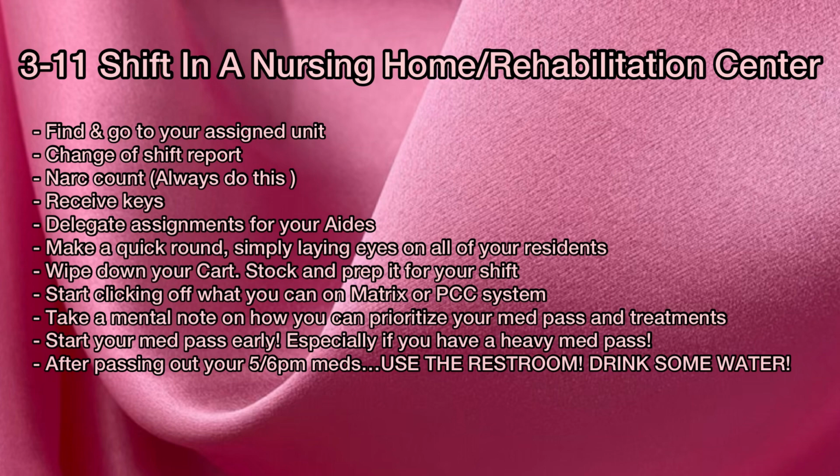All right, so also you want to take a mental note on how you can prioritize your med pass and your treatments. This is important because you want your night to go as smoothly as you can have it, because you just don't know what will pop up throughout the night. Sometimes it's those unexpected surprises that will throw us behind on our timing. So prioritize everything as best you can.